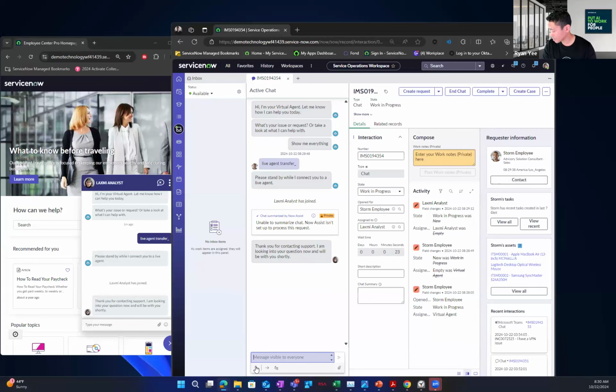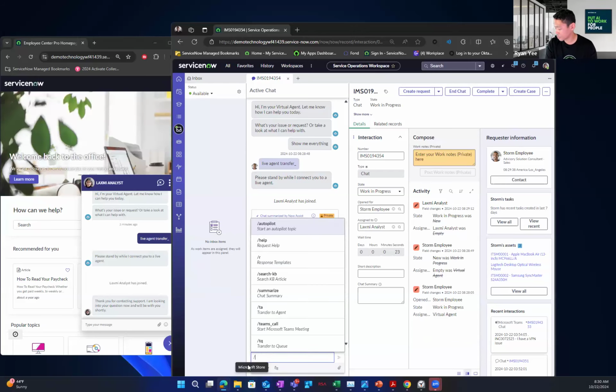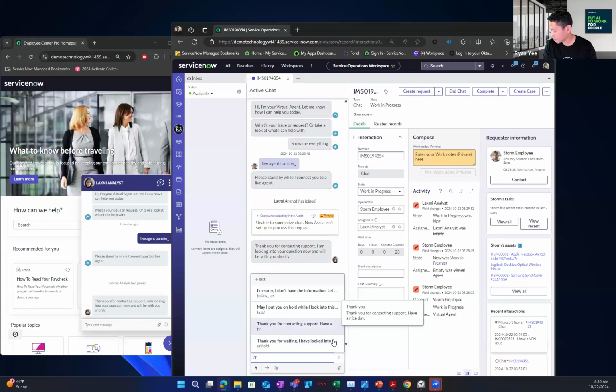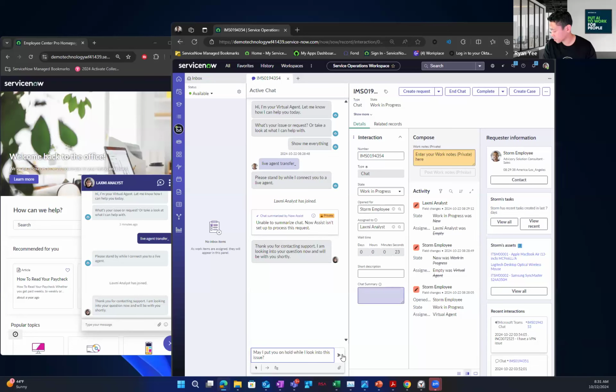The other key thing that I'd like to bring your attention to is that we also have quick actions here as well. With the quick actions, I already have a templated response that I may want to provide to Storm, right? Again, saving myself some time. I can say, hey, thank you for contacting support. Or I want to say, may I, and these are just some templatized responses that were put in place here. So I'll just select one of them and I'll send that out.